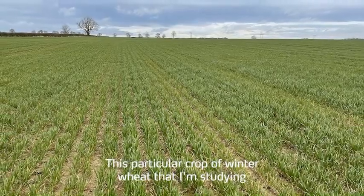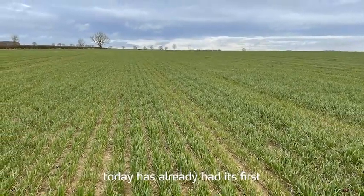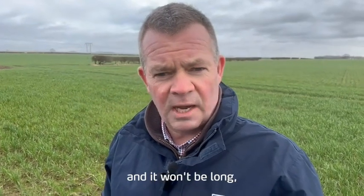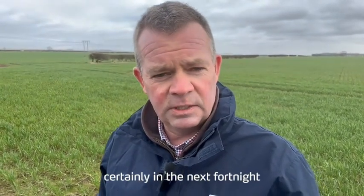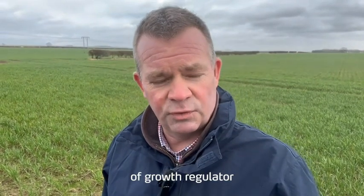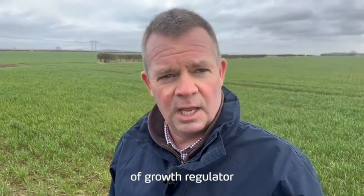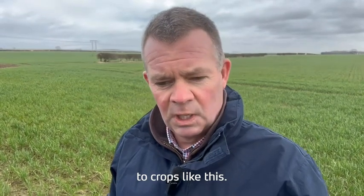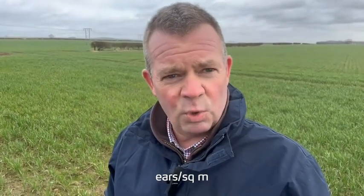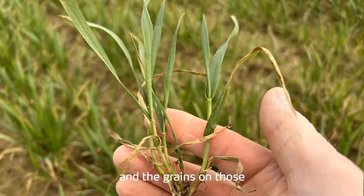This particular crop of winter wheat that I'm studying today has already had its first application of nitrogen and sulphur, and it won't be long, certainly in the next fortnight, when we'll start to think about the first application of growth regulator to crops like this. And as we know, it's all about ears per metre squared and the grains on those ears that drive yield.